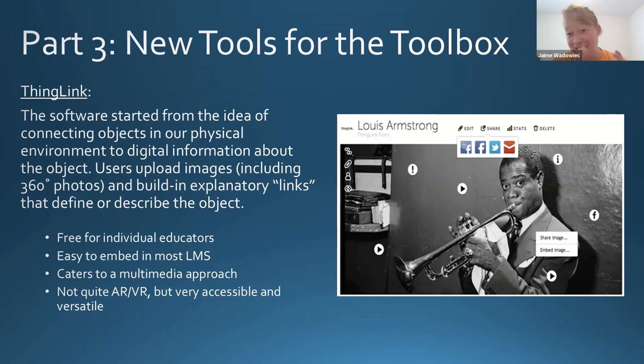It is free for educators, which is why I think it's a great tool. These are really easy to embed in most LMS systems. It caters to that multimedia approach. And again, it's not quite AR or VR, but it's very versatile and very accessible, and I think they're growing with the times. So I've had a lot of success with it, and students have tended to like it as a substitute for your pen and paper assignments.